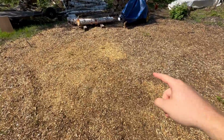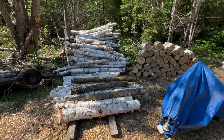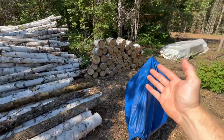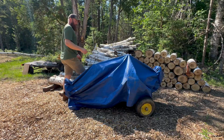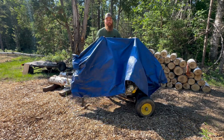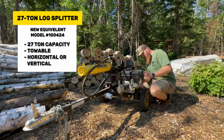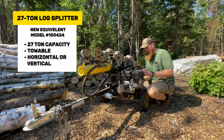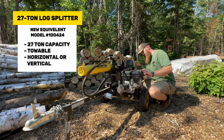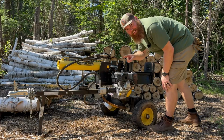I used a ton of the shavings for a nice firm base so that I can work on cutting and splitting. There is nothing worse than splitting wood by hand, and that's why we've had this Champion splitter for a very long time. This splitter has gone through countless bush cords of wood over the past 15 years. She's all reliable. This is the first time she's gonna get started this year, and watch this.